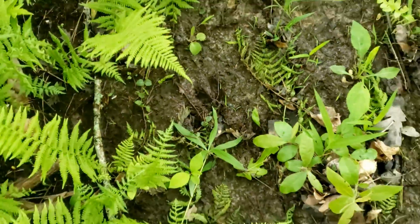That's going to be our problem, running into hunters this fall. I don't know what we're going to do about that, because I think they have this property leased to some hunters.